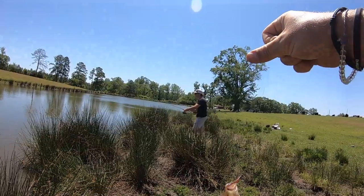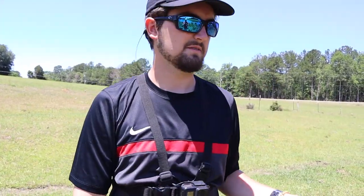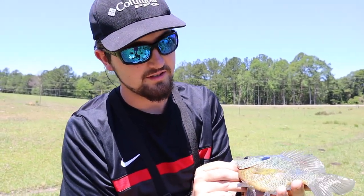That, my friends, is a giant. Why are you so slimy? If I was Monster Mike, I'd drink that. I'm not Monster Mike. That is a chunker of a bluegill. I mean, good grief. Look at all the speckles on him. I know. He's a very pretty fish.